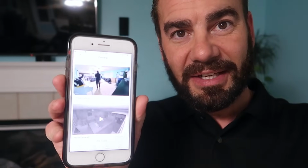I'm so excited about this Vivint system. I'm so excited that I can do this. That's me standing there, and that's the basement right now, and the basement lights are off.